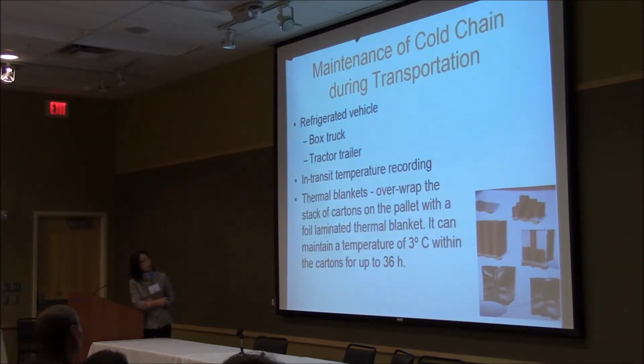Okay, during the transportation, again, the truck has to be refrigerated. You can use either a box truck or tractor trailers, depending on the amount of produce or fruits you are going to transport from one location to another. Temperature recording and monitoring during transportation is the key.